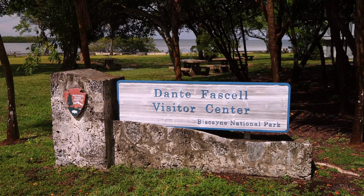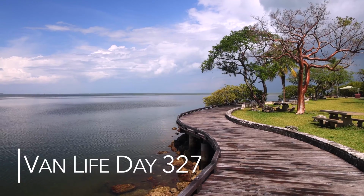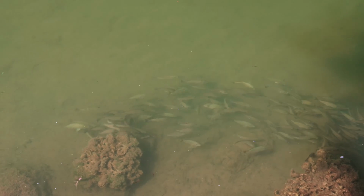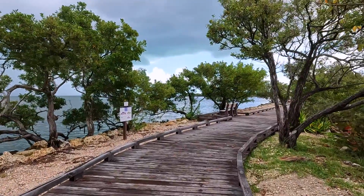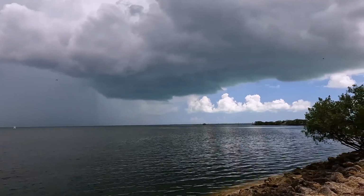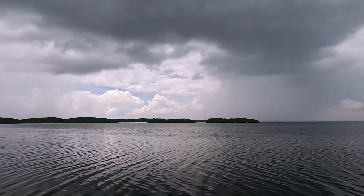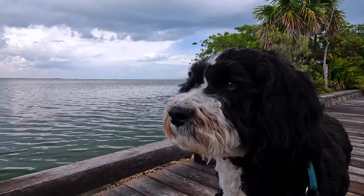We begin this week at the Dante Fascell Visitor Center. We always like to start our time at any park at the Visitor Center. This allows us to get a lay of the land, speak to rangers to understand what programs are on offer during our visit, and most visitor centers will usually offer a good short 15 to 20 minute video that gives a good overview of the park, its history, and ecology. There's also a nice short jetty walk trail at the Visitor Center, which gives beautiful views looking out into the Biscayne Bay.